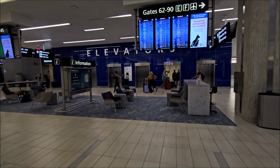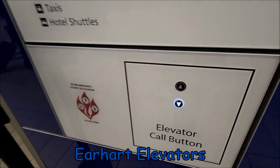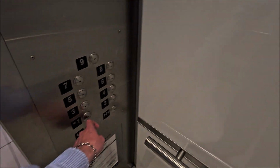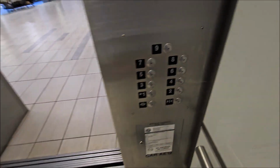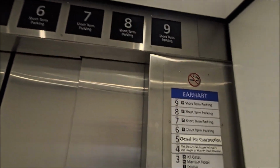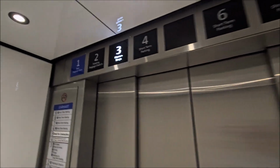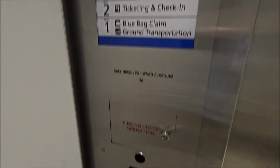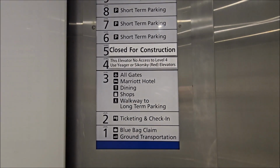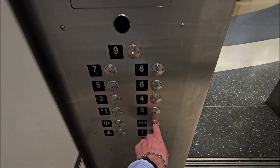Alright, we're going over to the blue side now. These are the Earhart Elevators. This one said it was going up. And we got to go down. So it says no access to level 4. Level 1. Baggage claim and ground transportation.